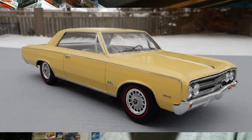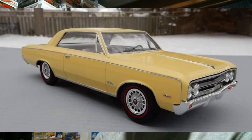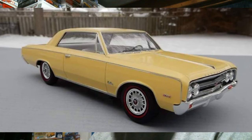And this right here is going to be the next thing, and it is a newly tooled hardtop body for the base tooling, if you will. It's going to be a '64 Cutlass 442. Now, people who are old enough to remember or just good with their model kit history know that there was an Oldsmobile Cutlass hardtop in the past from AMT, but it was not a 442. It was just a regular Cutlass. This is actually going to be a 442.